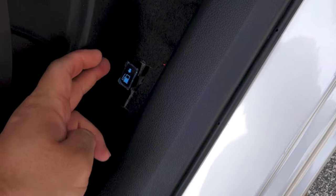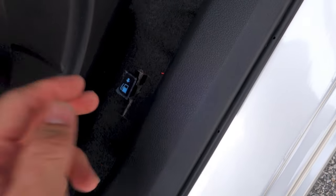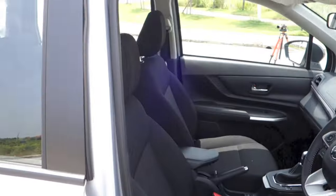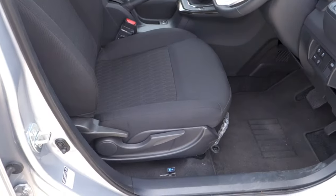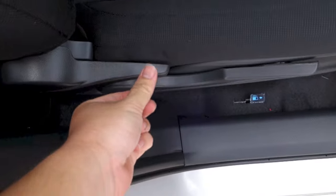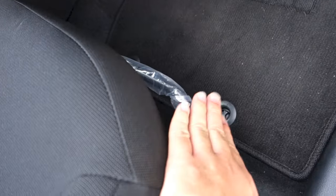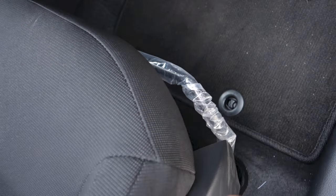Pull this lever to pop open the fuel door. And the driver's seat in this Alza H does get full manual adjustments. This lever controls the seat back, this lever controls the seat height, while this bar down here controls the seat position.